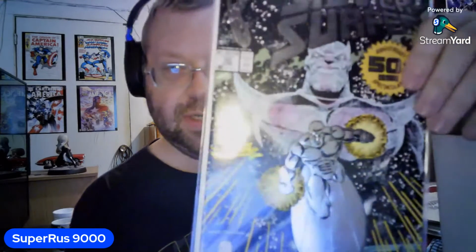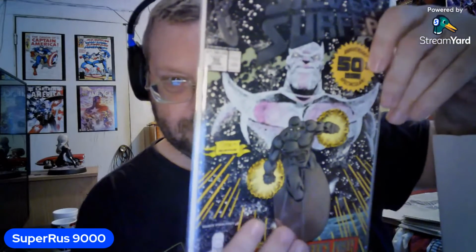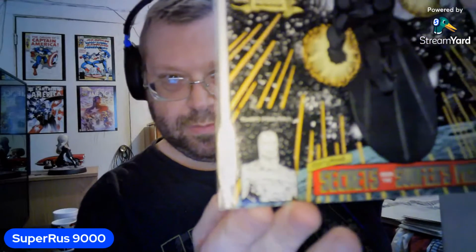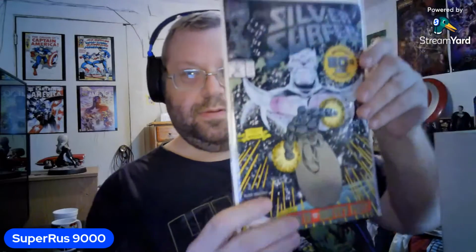I've got a Silver Surfer issue 50. This was an anniversary issue. Cool cover on it. Got the Chrome Surfer. And this one is actually a third printing. It says down there in the corner. I'm not sure if that really has any significance. I don't know if that just meant that it was so popular back in the day they had to print more.